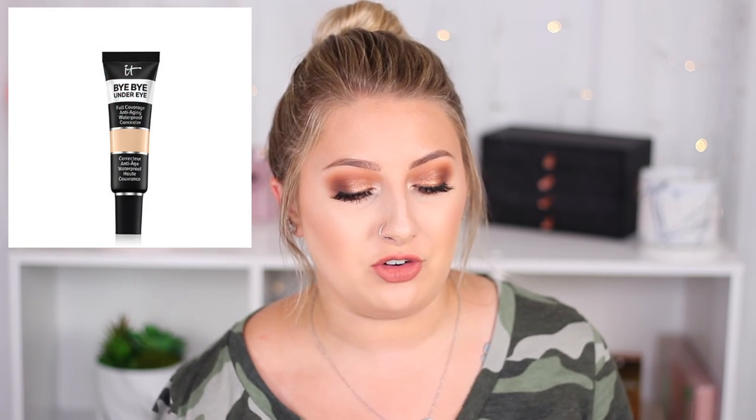Now for Friday, September 20th, the IT Cosmetics Bye Bye Under Eye Full Coverage Waterproof Concealer is usually $26 and it's going to be on sale for $13. Just a heads up, they do have this at TJ Maxx in their older packaging and I believe it's on sale for $10. If you get it at Ulta, it will be in the newer packaging, but just a heads up that they do have it on sale at TJ Maxx and Ulta.